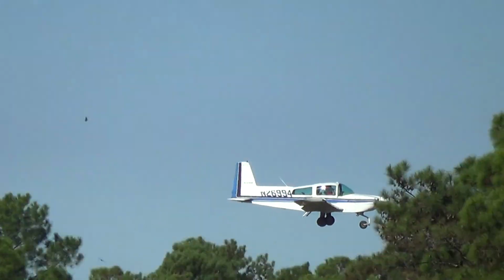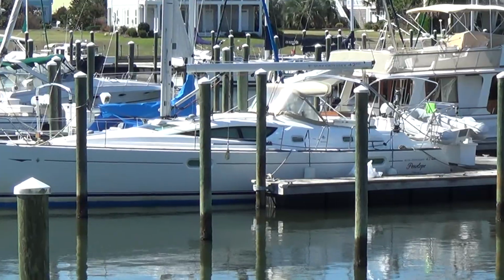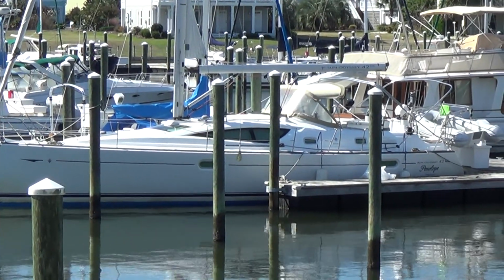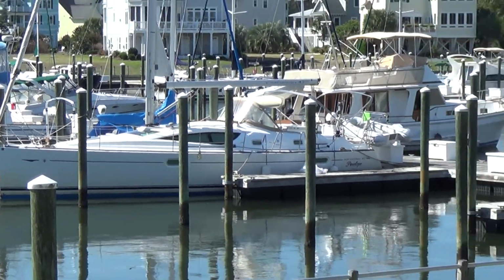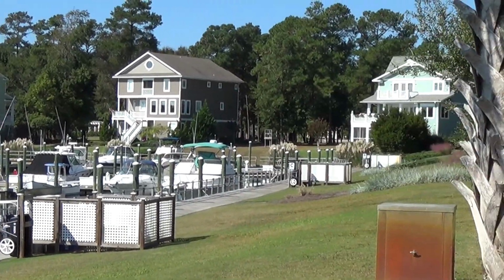Yeah, we got a runway somewhere right, yep, here. Oh, we got Penelope right there. Got us down here to St. James Marina. I think we're in St. James Plantation right here. This is the final location where this boat's going to be for the winter, down here in southern North Carolina. I'll give you guys a view.